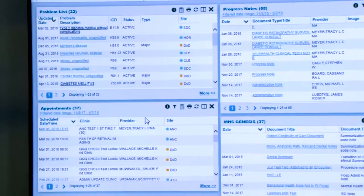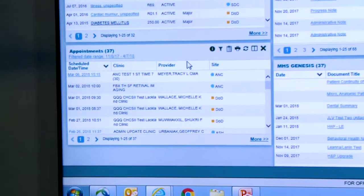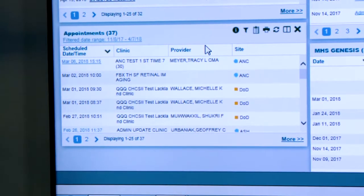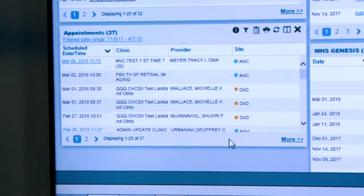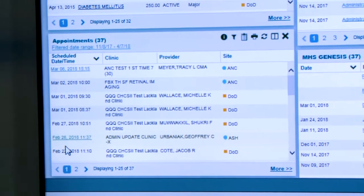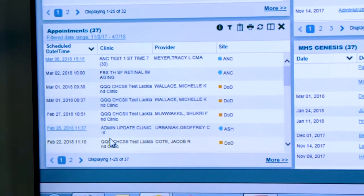So here I went through the problems list. I like to always look at appointments because if I'm trying to make any kind of decision for a veteran, I want to see, do they have any upcoming appointments where evidence might be critical. Or I could look back and see past appointments. If I know the clinician they may have been seen by for that condition, I can pinpoint some dates and try and find out where the note might be.